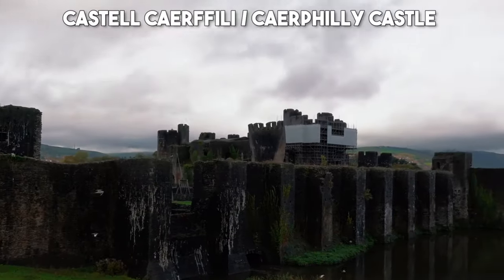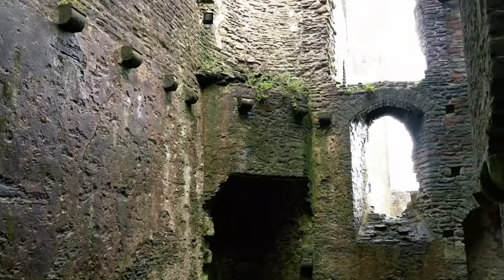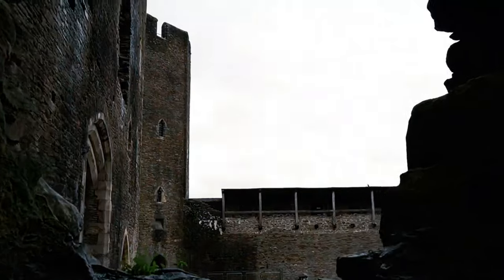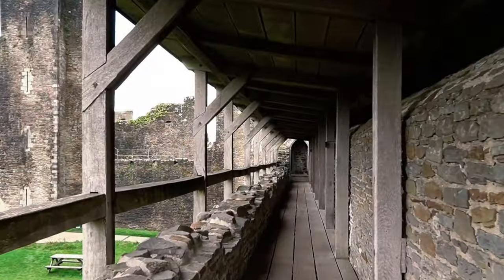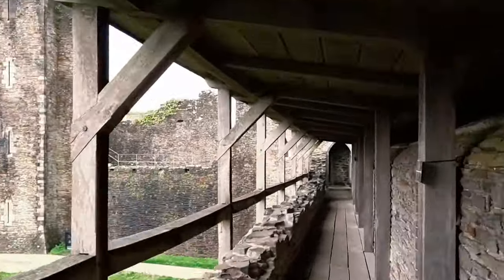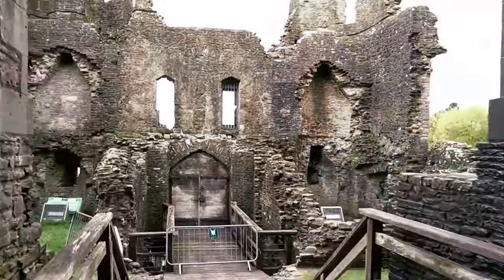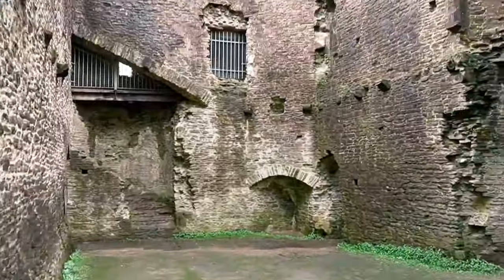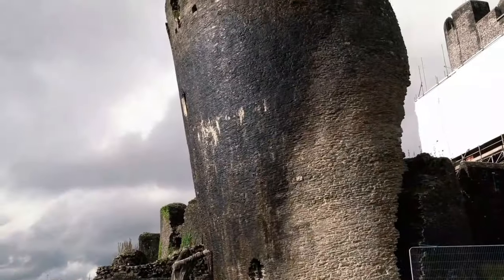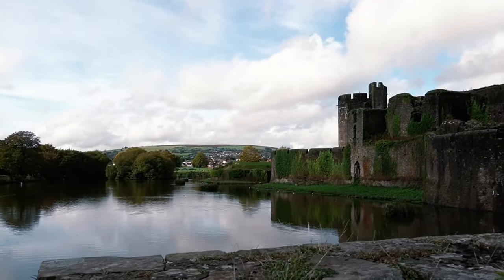Number 12. Caerphilly Castle. Step into the pages of history at Caerphilly Castle, a remarkable medieval fortress that boasts the second largest castle in Britain after Windsor Castle. This imposing structure, with its massive gatehouses, towering walls, and intricate stone carvings, offers visitors a glimpse into the architectural marvels and defensive strategies of the 13th century. Explore the well-preserved ruins, learn about the castle's fascinating past, and marvel at the sheer grandeur of this iconic Welsh landmark.